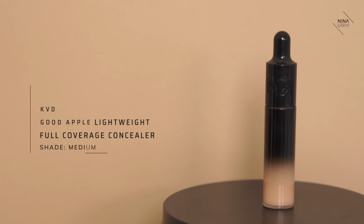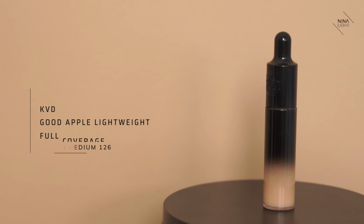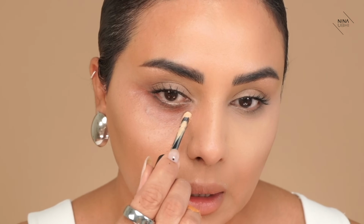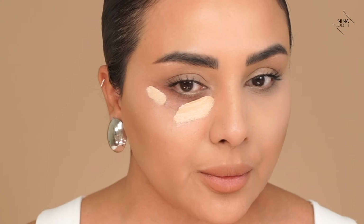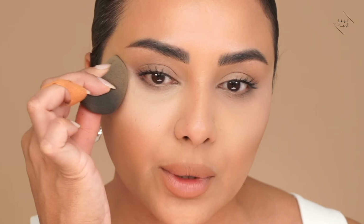Next is my KVD Good Apple Lightweight Full Coverage Concealer. This is medium 126. I don't have my glasses on. We're gonna go ahead and apply this, see what this is about. It's very fluid. Okay, let's see what this is like. Okay, I'm liking how this blends in. Let's have a look at this close up. Great coverage, really, really good coverage. Color I think is okay for me. Yeah, it covers the dark circle, but I want to see what this looks like with powder. Let's go ahead and set this.